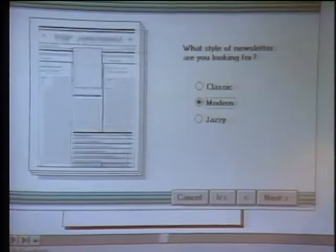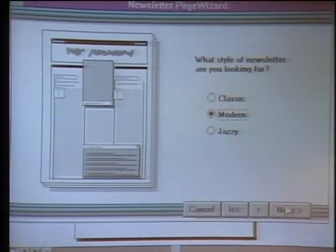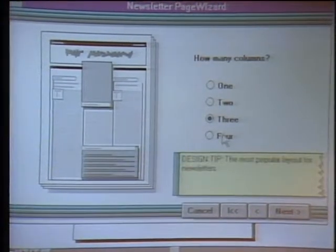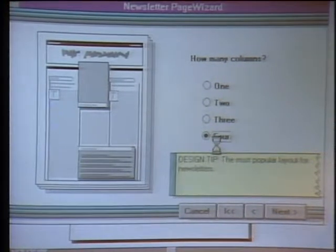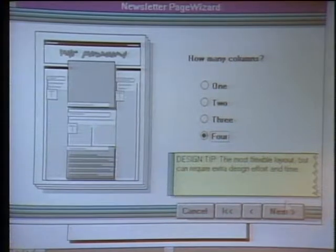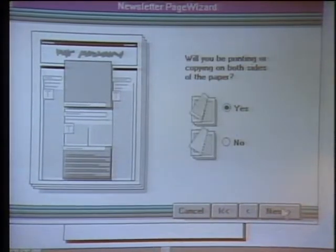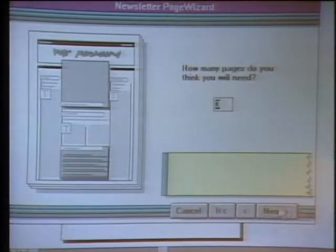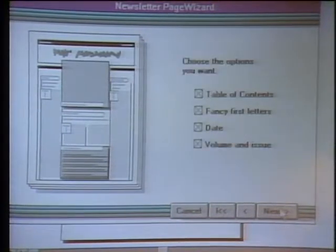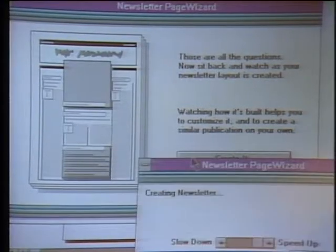For example, what style of newsletter do we want? We can see the little click and see preview over here showing us what our choices are going to look like. So for example, if we want to change the number of columns, it tells us four columns is a flexible layout, so we can go ahead and use that. We step through, we can input what the title of our newsletter is going to be, whether we'll be printing front and back, how many pages will be in there. Just asking you a series of questions rather than you having to figure out what to do. It's like having a meeting with your graphics department. And so now it tells us that it's ready to go ahead and create this document.